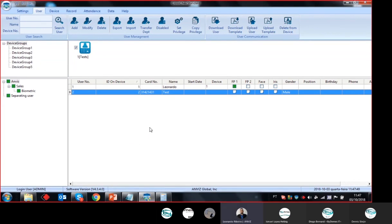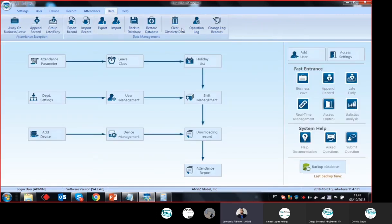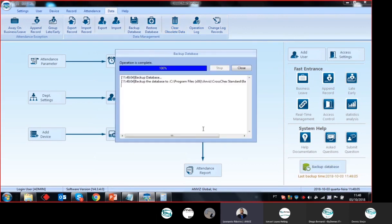Well, just to finish then, I guess, as the last part, we have the data options. We already explained the operation log, the change log records. We can clear obsolete data after making a backup. Of course, we have a button here to make a backup of the database. If I just make a backup with MDB database, it will store in the directory of my software an MDB file with the year, month, and date when this database was recorded.